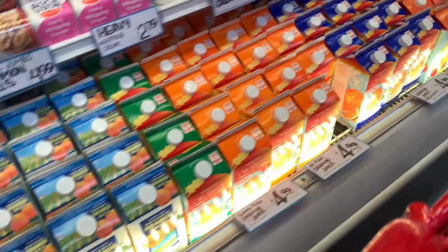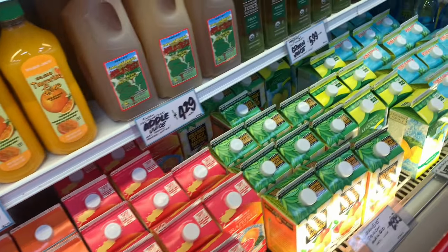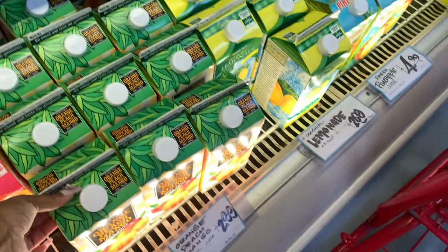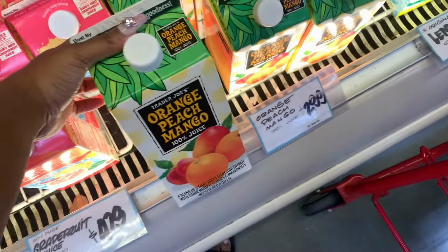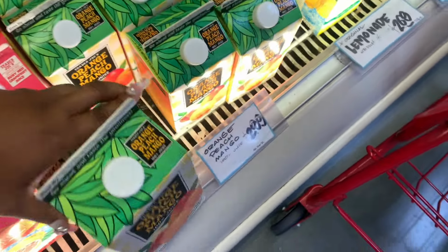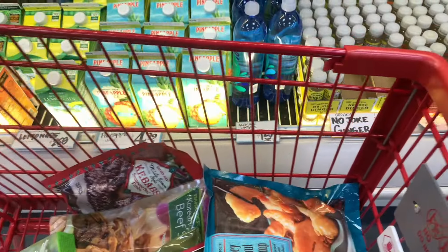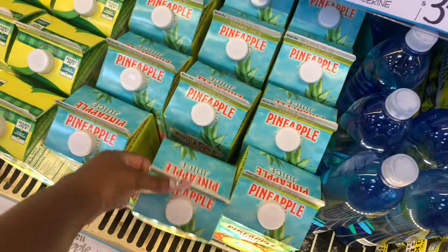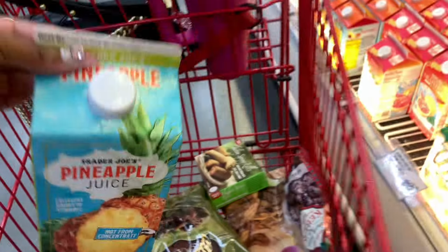I got that other jug. Limey tangerine juice. Pineapple juice. Wow. This is why I like Trader Joe's. It's only $3 for this juice. It is so good, and it's good for you. And a pineapple. I love pineapple juice. Fun fact, I love a good pineapple juice.